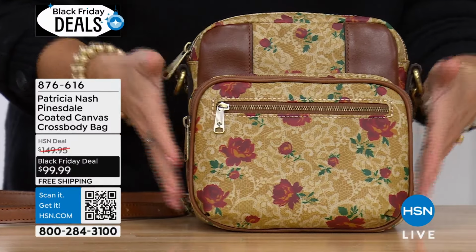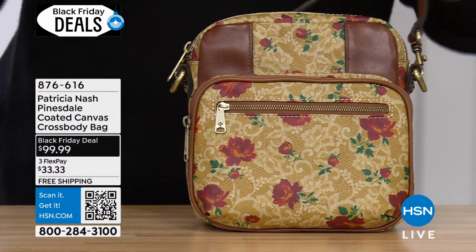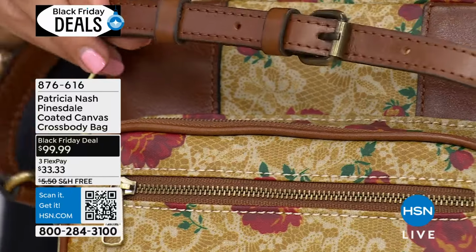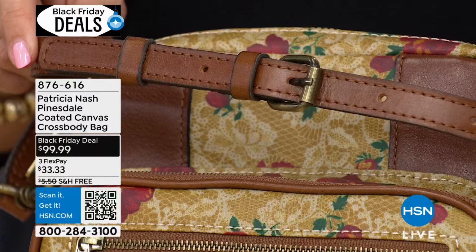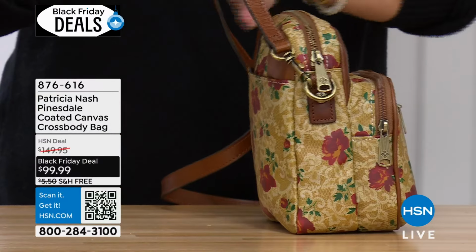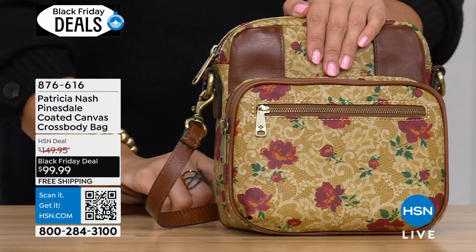It's very durable. It has the genuine leather trim and the accents. You've got this removable crossbody strap that has this beautiful buckle, and it's adjustable up to 25 inches in length. We have 3 different options, and the shape is so unique on this too, but it's gonna lay flat on your body. So we will give you a tour, but this is the Western lace.